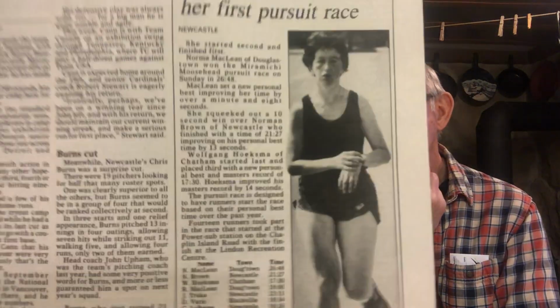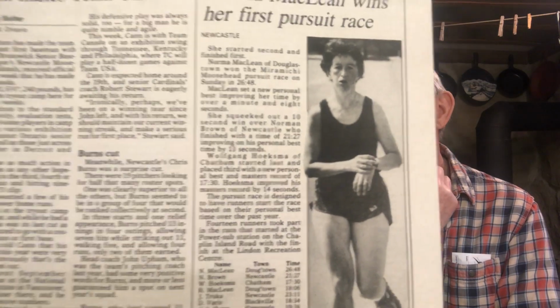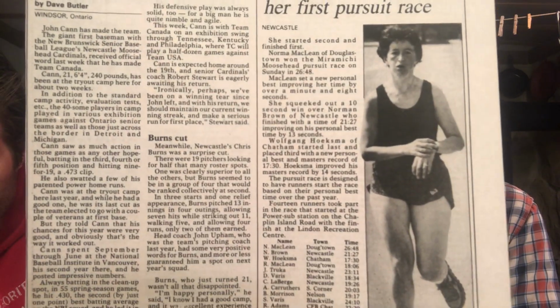So this is from '92, July 15th. There she is, folks. Norma McLean in action in 1992. She won the race. And other names that were involved, I see N. McLean, N. Brown, Wolfgang Huxma, Rick McLean, J. Truca, it only has the letters, sorry, I don't know these names, D. Veris, C.